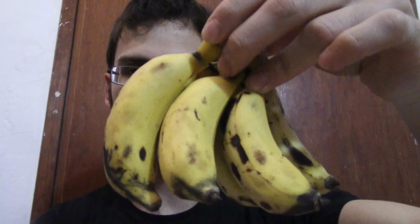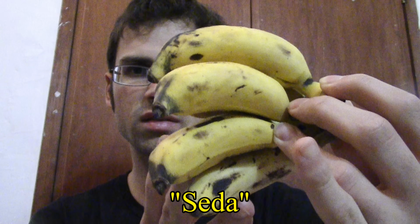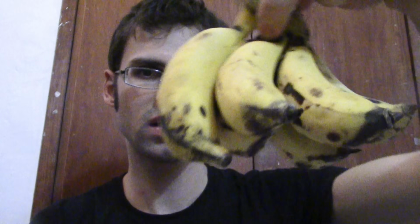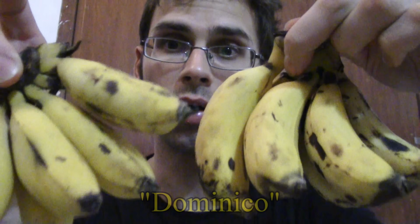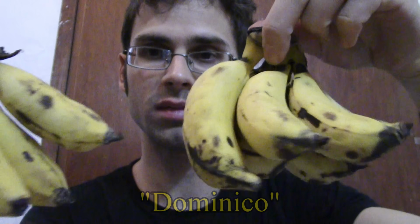First off, I'll just show you what I've got here. These are, I believe, called Seda bananas, which I should translate to silk bananas. And you can see they're like little baby ones. I also have another baby banana variety here called Dominico. And I cannot tell the difference between these, but the vendor had both.